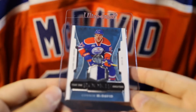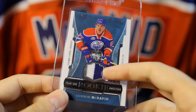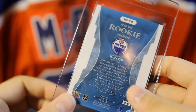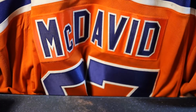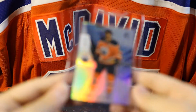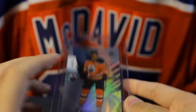I think I've shown this one in a video. This is year 1 sweaters. So that's a piece of game-used rookie year jersey from McDavid. I think I got this for 100 bucks. I think that one will look nice slabbed up. Could be an SGC candidate. I like the thicker jersey cards. There's another SB game-used base card of McDavid, serial numbered to 97.